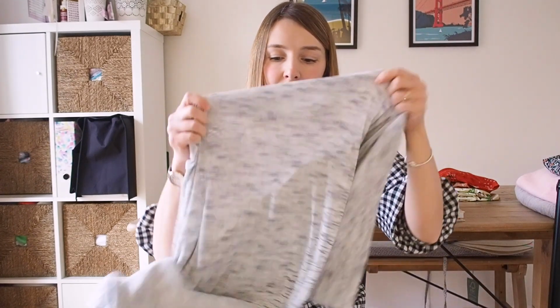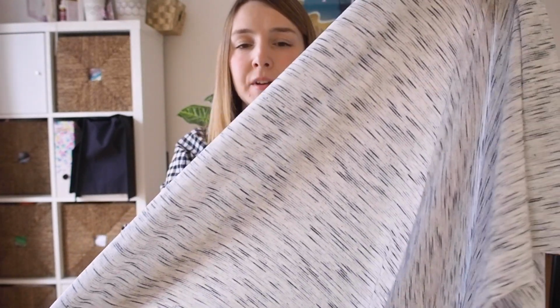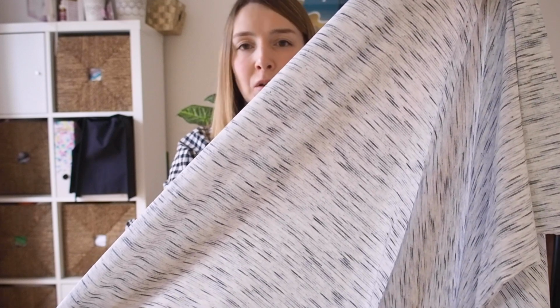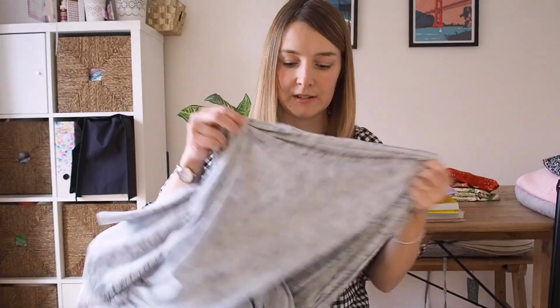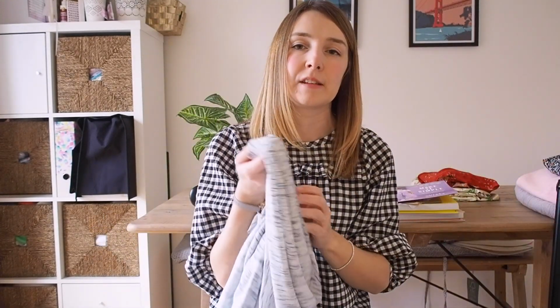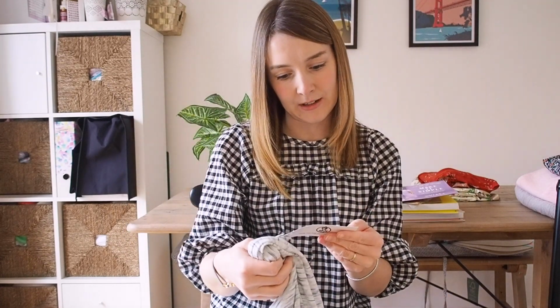So continuing with the jersey basic fabrics, I also picked up another slubby jersey knit and I've got loads of this. Is that called a melange knit when it's kind of mottled grey? I'm not sure, but it's that kind of mottly blue, grey and white pattern, and it's just another drapey jersey similar to the black one I just showed you. We're also getting tangled up because I've got so much of it. How much did I get? 2 meters of that as well.